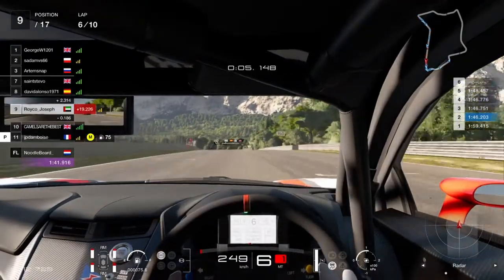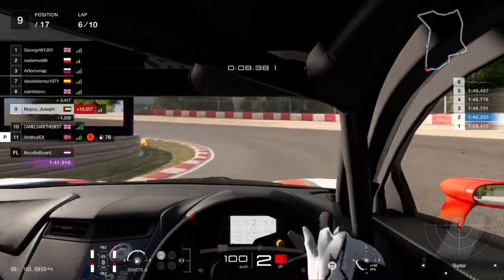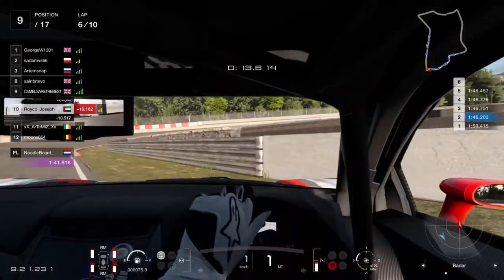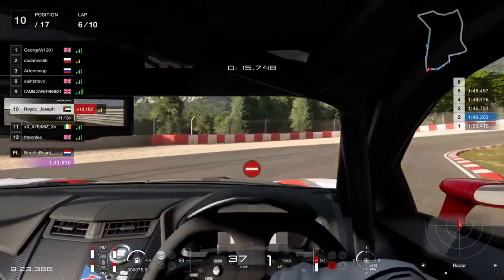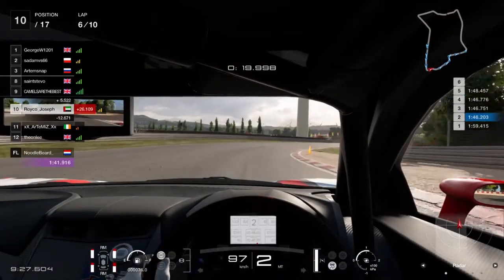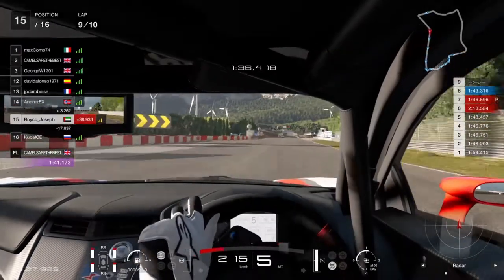Oh, they're all on the soft tires. As the McLaren, the British guy, comes out, oh, the soft tires. But he was on soft tires, I believe, if I'm not wrong. Oh, the spin round. Oh, the tires are already gone. It's only medium. It's not really that hard.